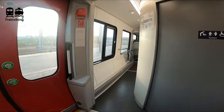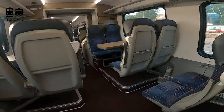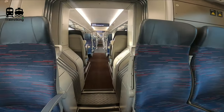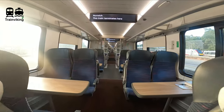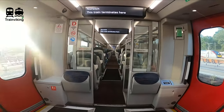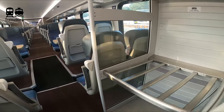Second class is in the UK often called standard class, and standard class comes in a 2x2 configuration. Behind the back of some seats, there's some space for luggage as you just saw over there. Within these trains, there's a mix of both airline style seats and seats that do face each other. Somehow I felt like closer towards the dining car, there are more seats facing each other.